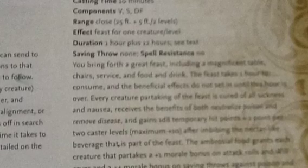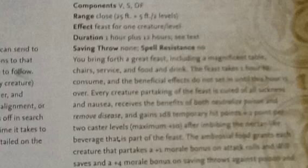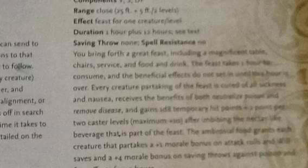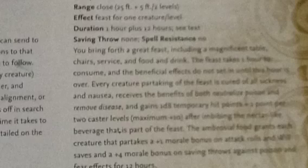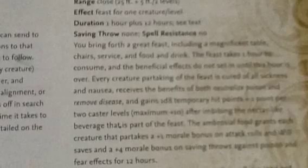This ambrosial food grants each creature that partakes a +1 morale bonus on attack rolls, will saves, and a +4 morale bonus on saving throws against poison and fear, and lasts for 12 hours. Anything that improves your hit points, your saving throws, and makes it better for you to attack, no matter what level, is a fantastic spell to have. And this is a spell again that can be on a scroll and used before you commit to a main task. A fantastic spell and lasts for 12 hours.